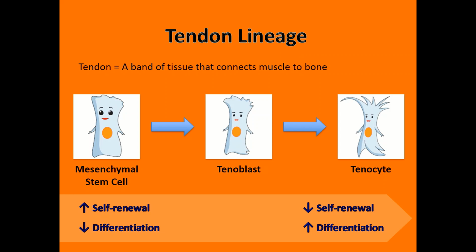So they start off in a baby version. In this baby version, once again, it's very good at making copies of itself, or self-renewal, but it doesn't really act like a tendon very well. No, it's got to get a bit stronger. So it turns into a teenager, which we call a tenoblast, and then it turns into its adult form, which is called a tenocyte. And this tenocyte cell is really strong and very good at acting like a tendon. So it's got high differentiation power, but in this form, it's very bad at making copies of itself.